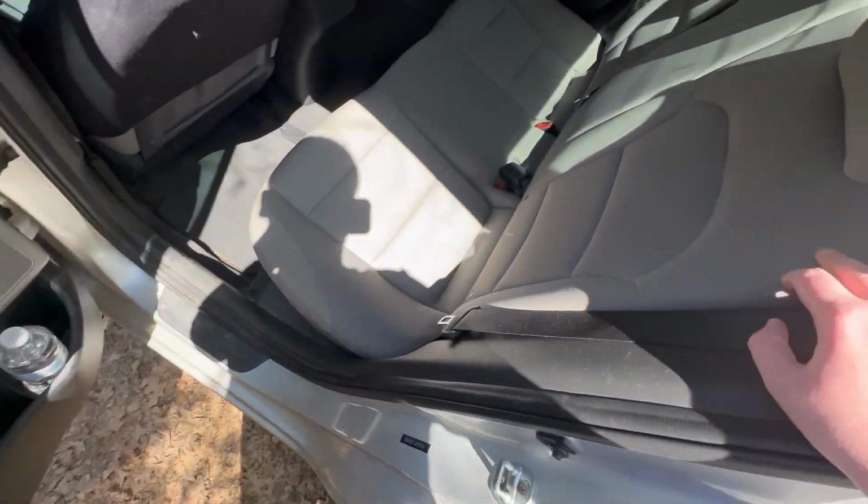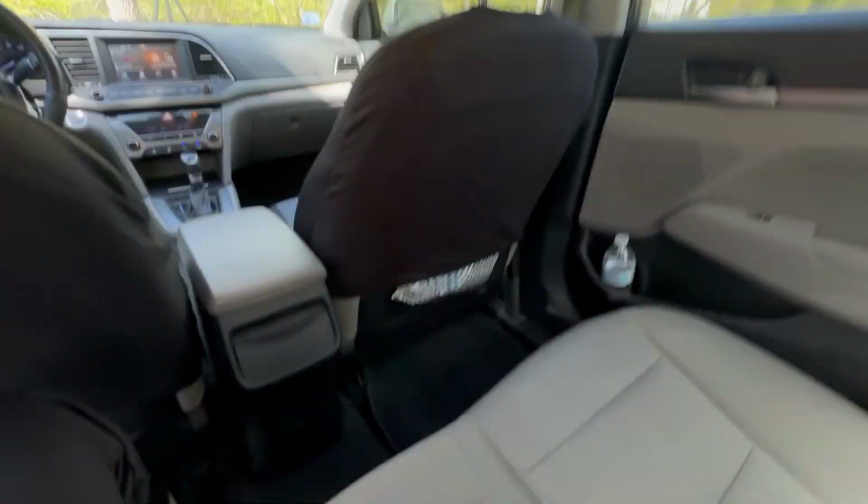But this is the back seat room. But to get in, still, I mean, I'm like 5'11", about.